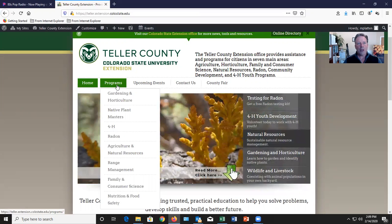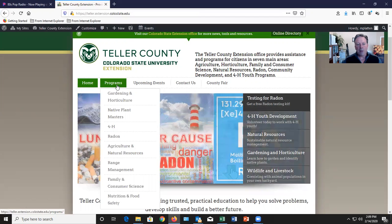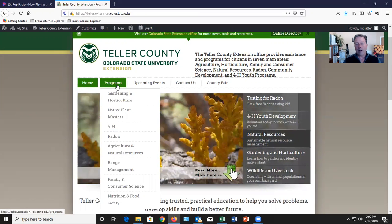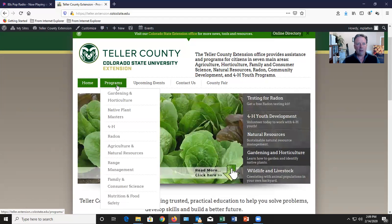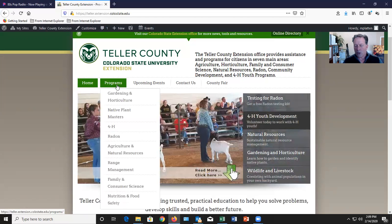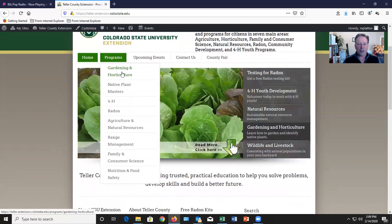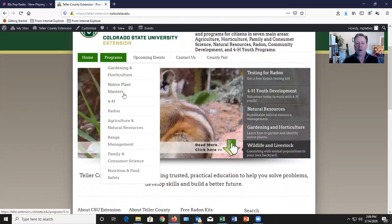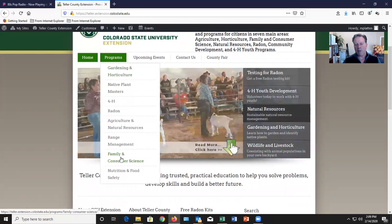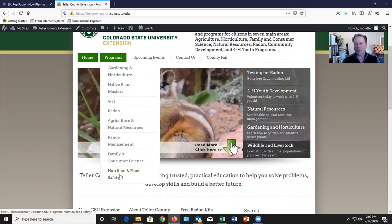And what Extension does is bring the research-based information from the university into the hands of the local people in the community. We tend to work and live and go to all the events of everybody in the community, so we work and live here alongside the people that we support. You can see the different things that we have available: gardening and horticulture classes, native plant masters, 4-H, which we'll talk about in a little bit, radon, agriculture, range management, family consumer science, nutrition, food, and health safety. There's lots of stuff that we do in Extension.